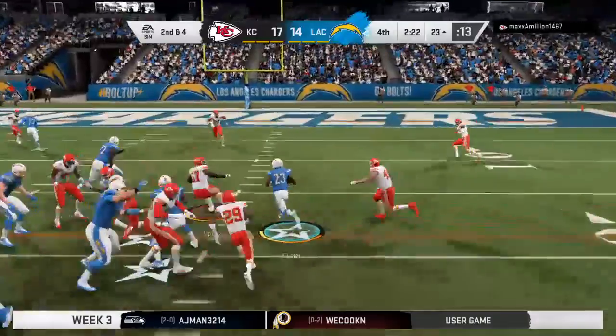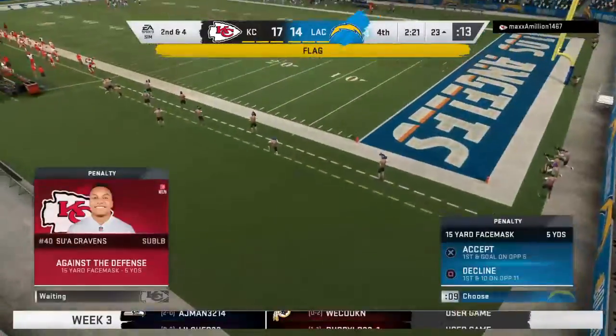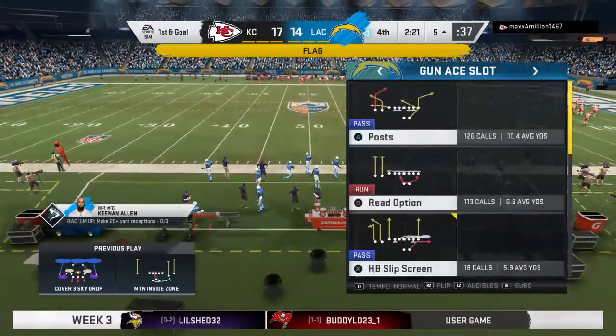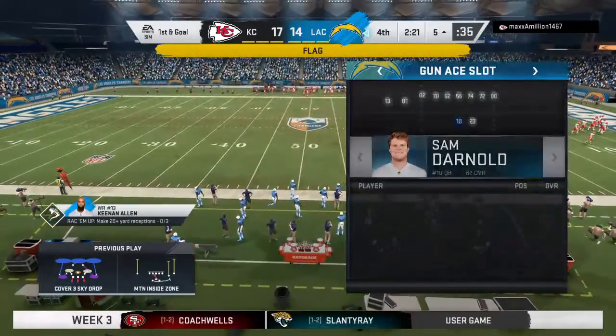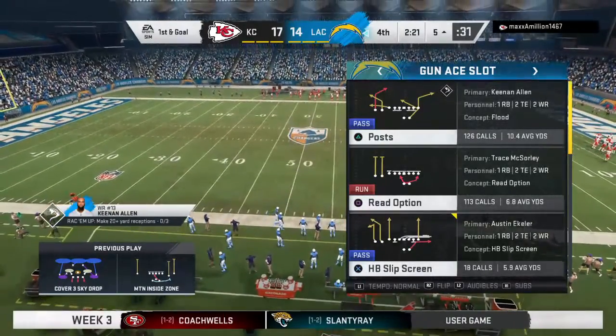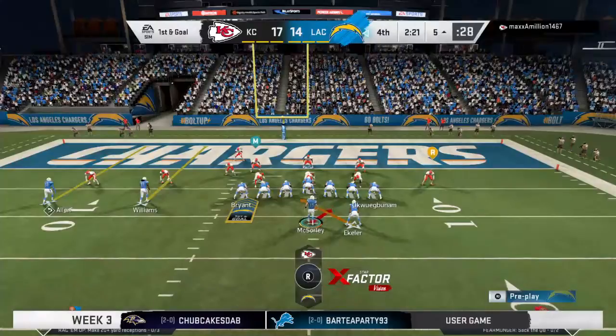Out of the gun, Eckler running it. And he'll be brought down. Oh, that's a face mask. Certainly looked like it. Indeed, here come the flags. Well, when you're leading in the 4th quarter, that's not the penalty you want. Not at all, and now your discipline comes into question. Having poise at this stage of the game, you can't have those kind of plays.